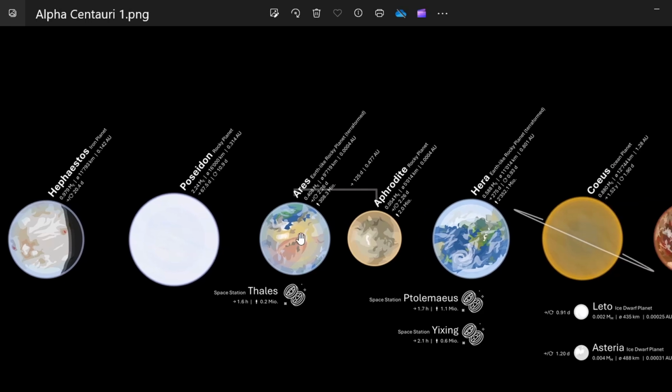Alright, but then we got something interesting here. Ares. It says it's an Earth-like rocky planet. It says it's terraformed. And they put a space station there. So I guess they think that this planet called Ares could be habitable. Like it's sort of like Earth. It's in the right spot. Of course, they also have this one over here, which is another Earth-like rocky planet, and they say terraformed on that one too. So we got two sort of Earth-like rocky planets.